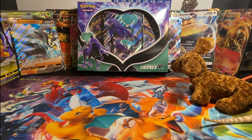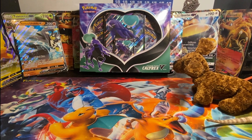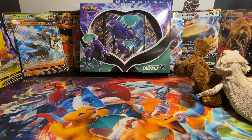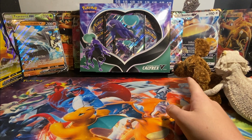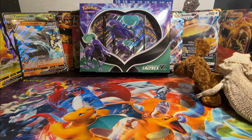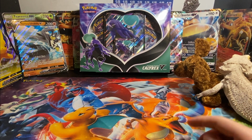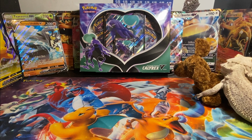Alright, let's knock this out. Let's start opening this Calyrex V box. Alright, so guys, if you're wondering why this guy is right here, this is Dylo's favorite thing. I just found this out today. I saw him hugging it, and he wouldn't let go when I picked him up. And he just loves it now.